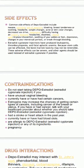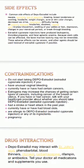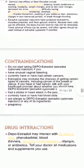Other than that, there are many patients who are allergic to Depo Estradiol, so they should also not take it, otherwise they may get a hypersensitivity reaction. And persons who have unusual vaginal bleeding should also not use estrogen medication.